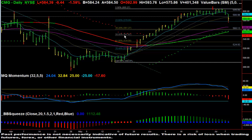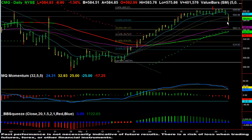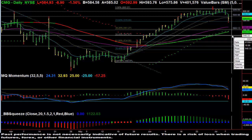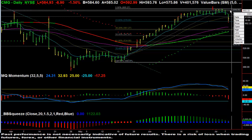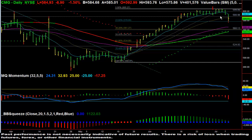and then another potential move to 547.67, and that is roughly a $55 move to the downside. And those are just two basic levels that we could fall down to if the CMG stock continues its fall and pullback. Again, potential $55 pullback from the previous highs at 605 all the way down to 548. A lot of good moves.